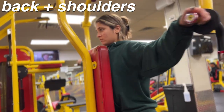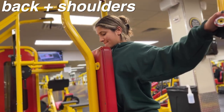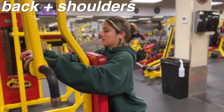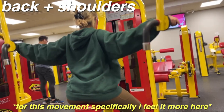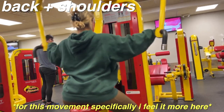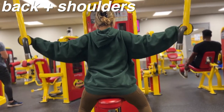This is the fly machine. We just did it reverse, so you can use this machine for chest or back, and I love them for both, actually. Literally one of my favorite machines, because I feel these more than just using dumbbells. I'm sure other people feel the same way, but for me, this helps me keep my form good where I also feel it.